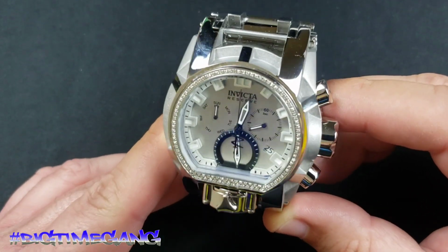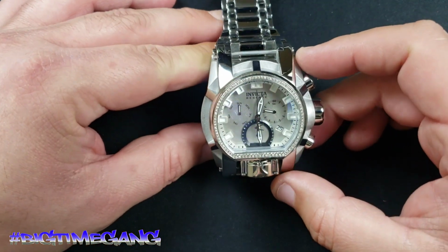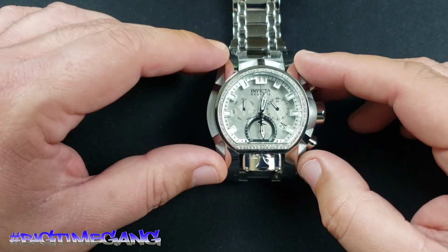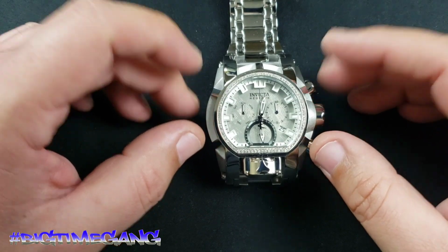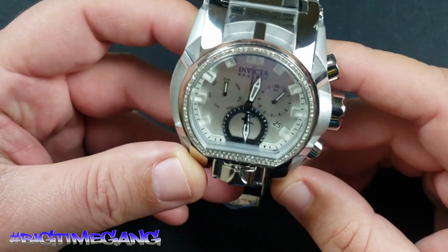And a lot of people think these are really big watches. These are big if you're not used to Invicta. But if you're used to Invicta, these are 52 millimeter. Same size as Subaqua Specialty. Same size as a lot of Invictas, like what we would consider a medium size compared to a Sea Hunter. This isn't a gigantic watch. It is heavy, but I mean, what Invicta isn't heavy?